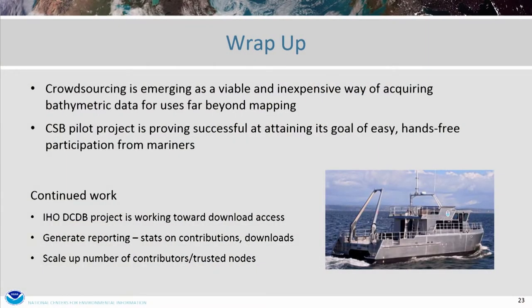cost savings for them. So to summarize, the crowdsourcing is emerging as a viable and inexpensive way to collect bathymetric data for many uses. Our pilot project is proving successful at being able to get data uploaded from mariners with very little effort on the mariner's part. As this is an ongoing project, next we're going to, like I said, provide download capabilities so users worldwide can download the data and reuse them for their own needs.